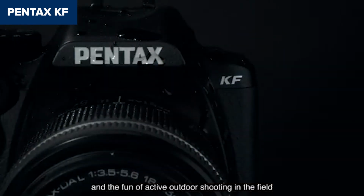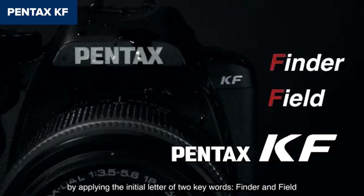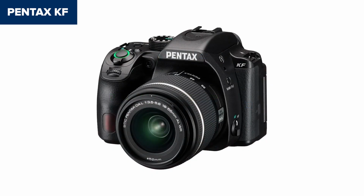The PENTAX KF is perfect for outdoor shooters, hikers, or anyone who needs a DSLR that can survive a few bumps and raindrops. If weather sealing and stabilization are high on your list, this one deserves a serious look.